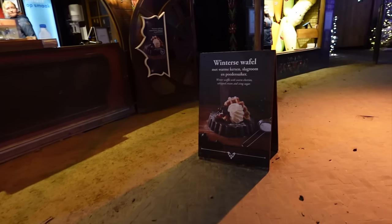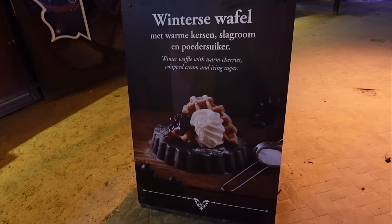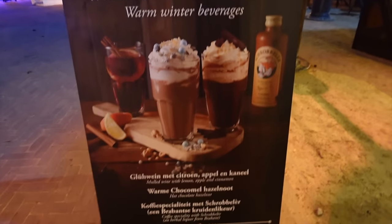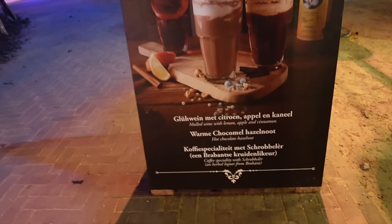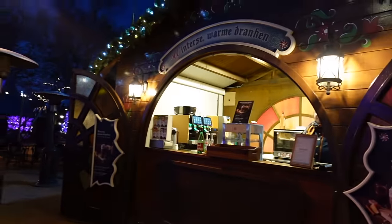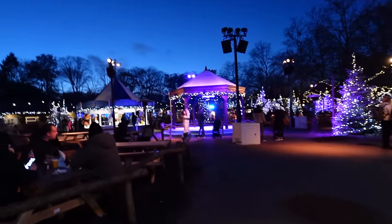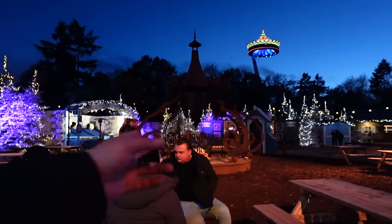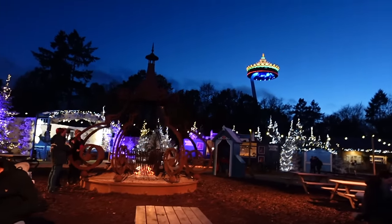They've got some kind of waffle here. Winter waffle with warm cherries, whipped cream and icing sugar. Sounds delicious. And here they've got some warm winter beverages. Basically some mulled wine, some hot chocolate, hazelnut. So yeah, plenty of options. I think we want to probably get something savory first, and look at this shot. Look at that. And they had the fireplace over there, Pagoda, in the background.